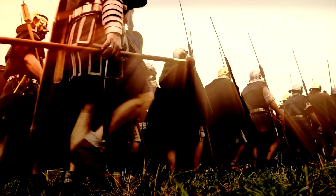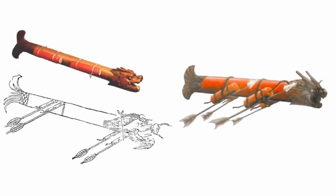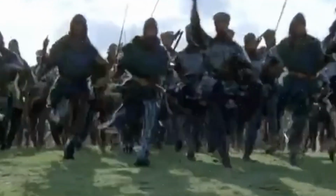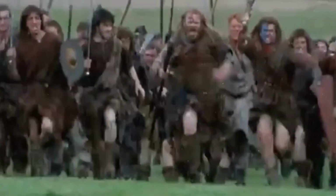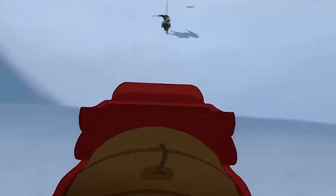Imagine you're in the midst of a battle against an enemy armed with classical weapons like swords and spears. And then you suddenly see a rocket with a dragon head on it. It's frightening. By the way, this weapon appeared in the Disney movie Mulan. The characters in the film used a similar weapon, albeit smaller.